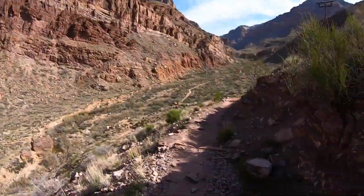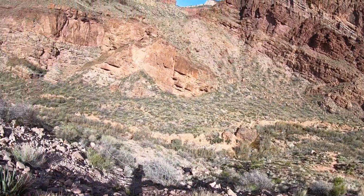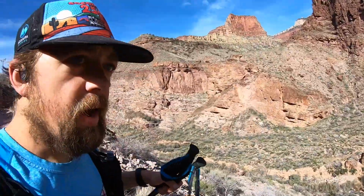Just climbed up the very aptly named Asinine Hill. So now we're making our way down. You can see the creek down there. Ribbon Falls is back that way. Saw some hikers going towards Ribbon. Might hit it on the way back. Not sure. I haven't been there in a while. It's one of my favorite spots. Don't really want to get my feet wet, but maybe we'll go there.